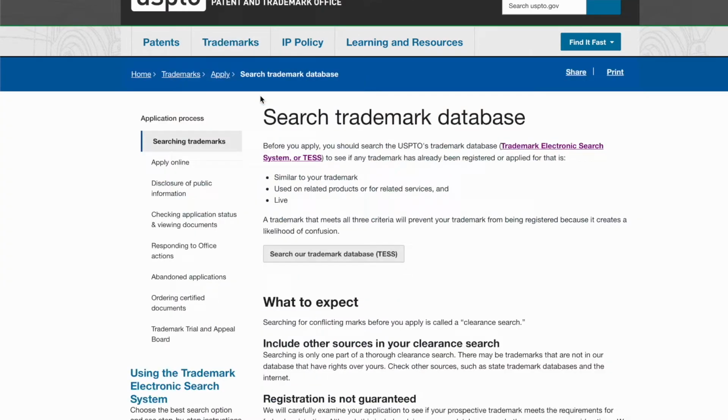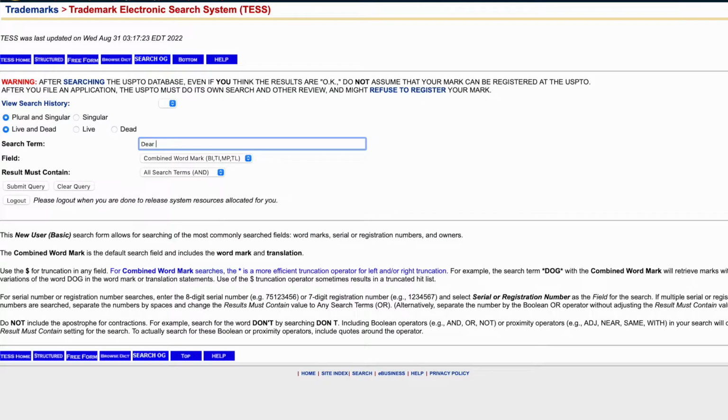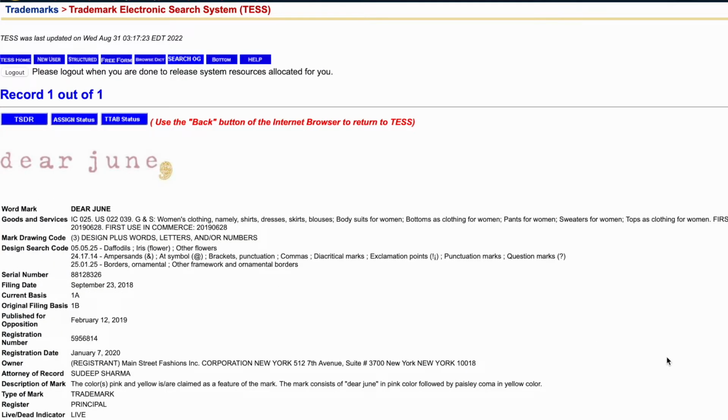For example, when I first started, I wanted to use the name Dear June. When I went into this database, I realized that someone else already had the rights to the name and their own logo. And shockingly, it was another fashion brand, which I thought was kind of funny, given it could be literally any industry that they use the name for.